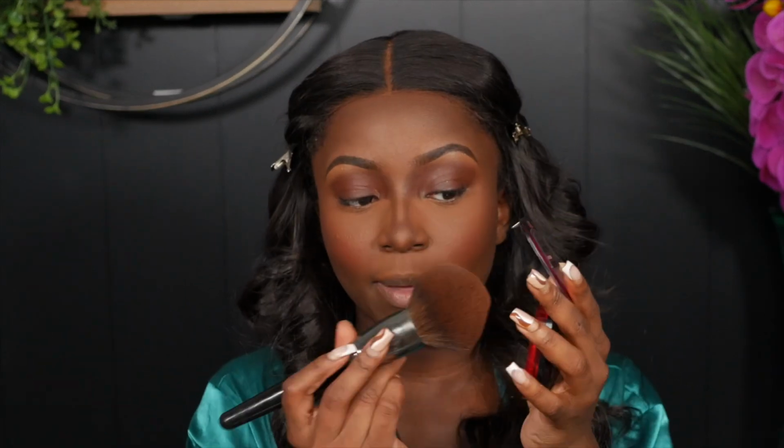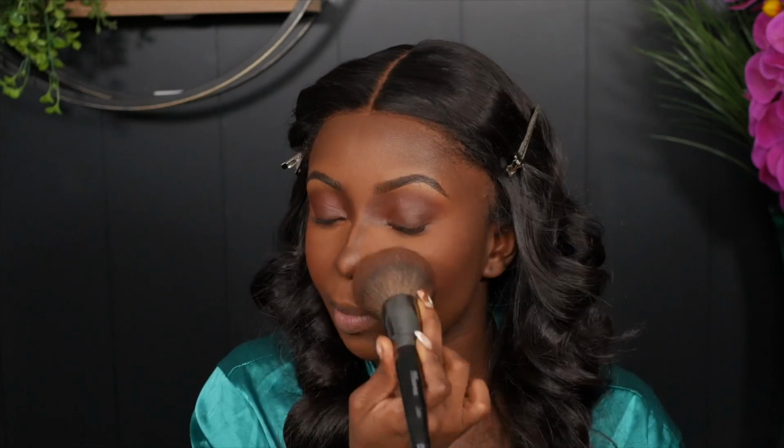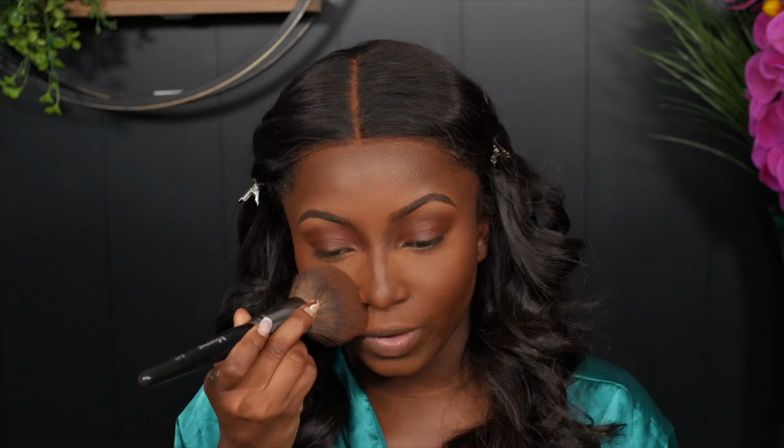You can either use it at just the areas where you didn't apply contour powder nor highlight powder, or you can use this all over. I like to use it all over just so everything can blend out, so there's no lines of demarcation. So I like to go with this big fluffy brush right here. This is my Morphe E41. I like to just pat, pat, pat, pat, pat all over my face. And I'm patting while still swiping a little bit so I can remove the excess from my face.